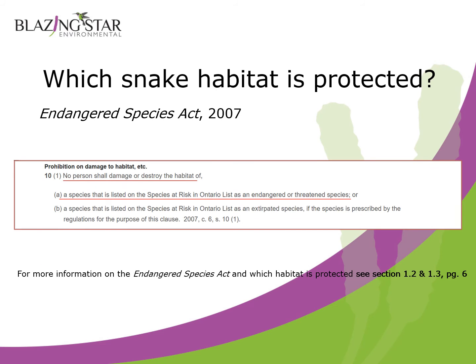Some snake habitat is actually legally protected under the Endangered Species Act. Section 10 of the ESA prohibits the damage or destruction of habitat of a threatened or endangered species. However, not all activities that alter habitat are damaging to snakes. As stated in the BMP document, habitat is only considered to be damaged if it impairs or eliminates the function of the habitat for supporting one or more of the species' life processes. Alterations may actually be positive, for example, adding rock piles next to a hibernacula to provide basking and shedding habitat. However, many activities are damaging and require proper planning.